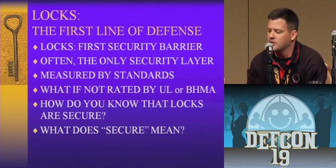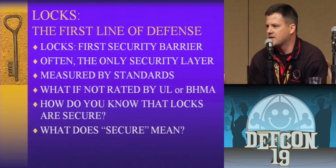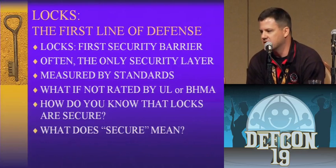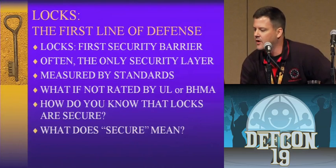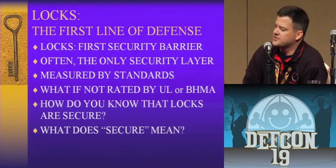Oftentimes they're the only security layer. We talked in detail about U.S. standards, Underwriters Laboratories, and BHMA in the past, and specific lock manufacturers' adherence to those standards and reliance. And ultimately, you as the consumer, how do you know if those locks are secure?